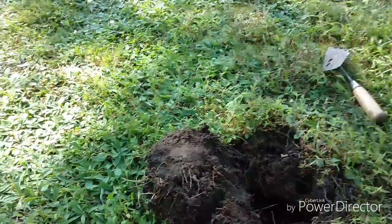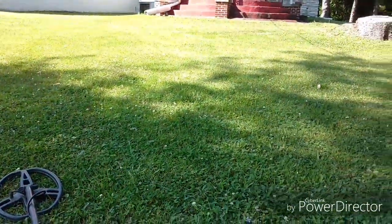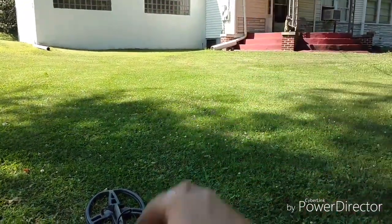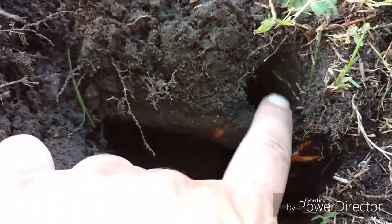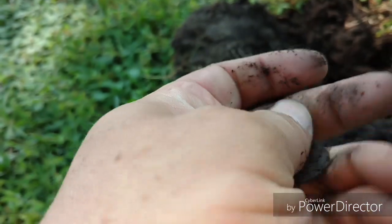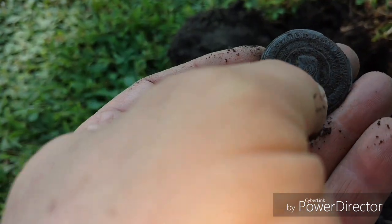Back, got another signal. It's been a while since I had any signals. They're kind of hit and miss in here, and there's a lot of pieces of that aluminum siding around. But got something interesting here. I just grabbed a fistful. It was underneath this root here, and it's round. It's not a coin. It looks like it might be some kind of medallion or something. Oh, what is it? Hold on a second. There's nothing on the other side.